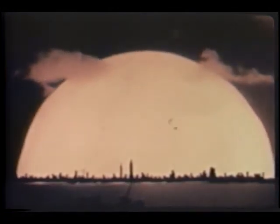Compared to the skyline of New York, this means that with the Empire State Building as zero point, the Mike fireball would extend downtown to Washington Square and uptown to Central Park. In other words, the fireball alone would engulf about 1/4 of the island of Manhattan.